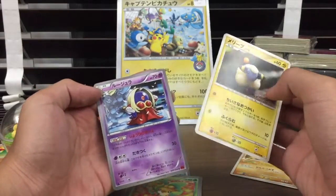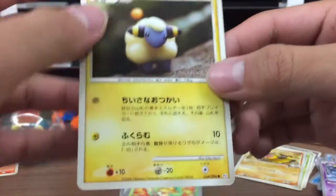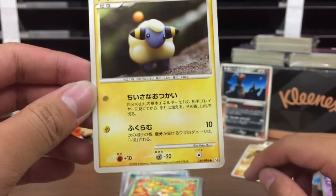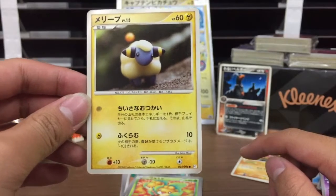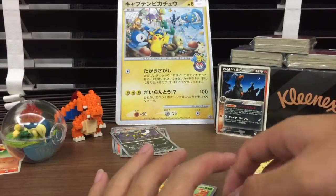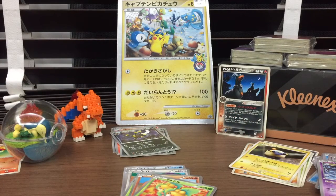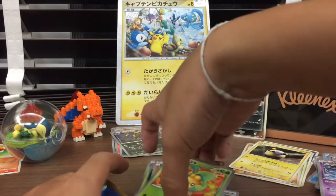Oh, okay. Okay. So Jinx is a first edition. Here, I'm going to put you over there. But look at this. 2008 Mareep. Not the Delta species, but that's still pretty cool. So, I don't know, guys. We got a lot of first editions from this set, but not really anything super special. Except for, of course, the promo cards.